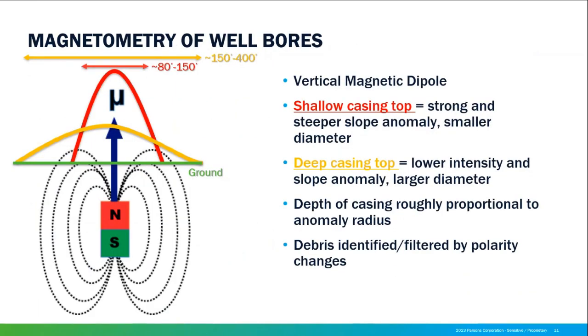So entering in a little bit into the science, basically that wellbore is creating a vertical magnetic dipole. When you have shallow casing that's close to the surface, you get a very strong and steep slope anomaly. That's generally a smaller diameter magnetic field, which is represented in the red arc on the image to the left. And then as the casing gets deeper from surface to the top of it, it becomes a lower intensity and much larger diameter anomaly that we are trying to map to find the center of. And then the depth of the casing is roughly proportional to the anomaly's radius.